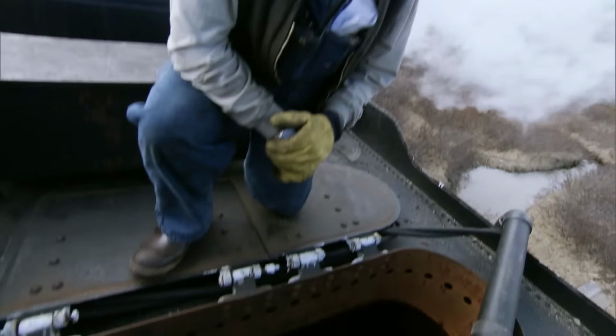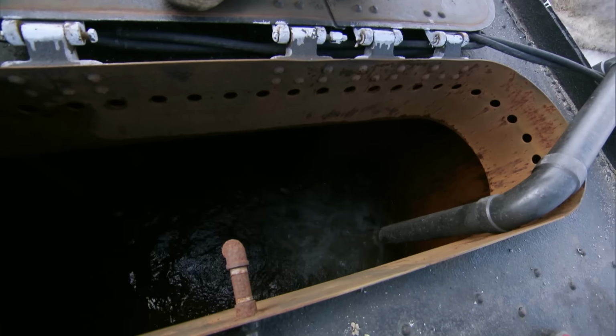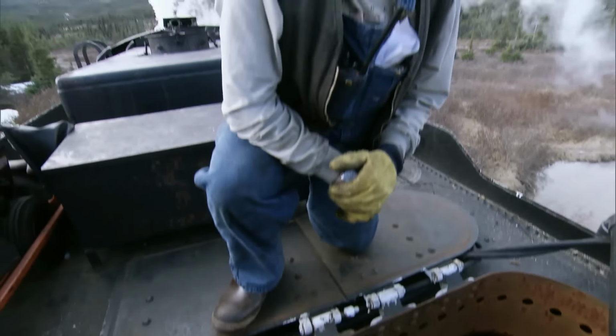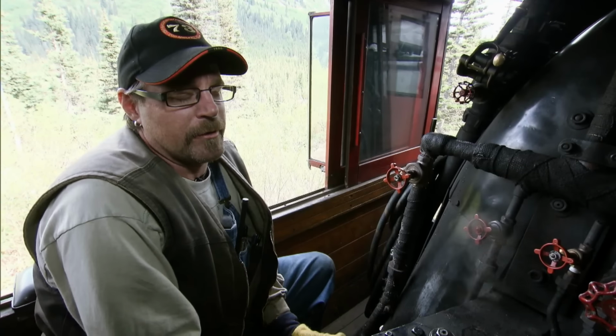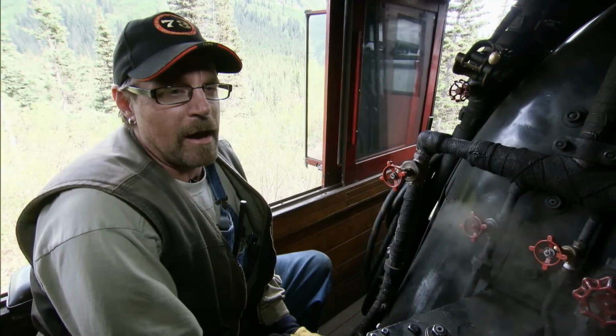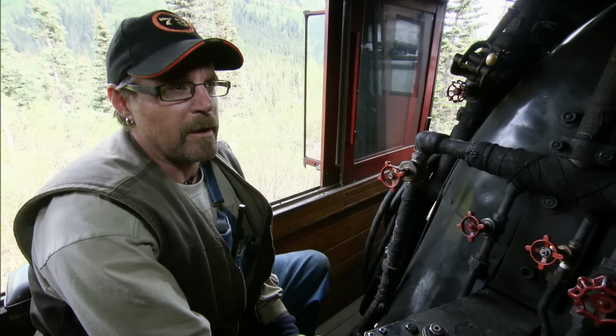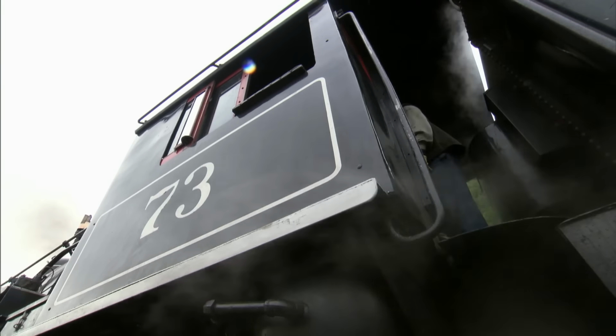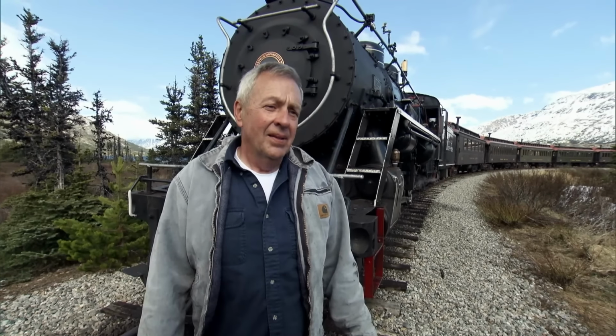Fireman Jeremy is breathing a lot easier now that the cold start is behind him. You could tell that the fuel was pretty cold when we first got started, but right around 10 mile, it started to kind of pick up a bit. Kind of found the sweet spot in there. Even though we were a little worried about how cold it was going to be, it's kind of made up for it now. And the engineer's verdict?